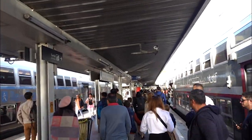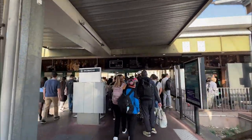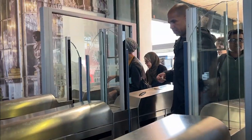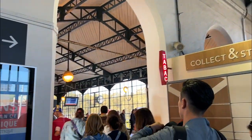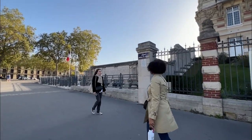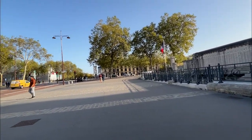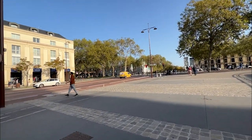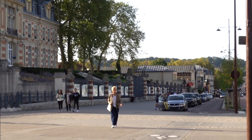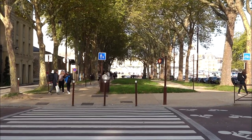Now that we're here, we're going to take a short 10-minute walk about 2 to 3 blocks to the Château de Versailles. On our walk to Versailles. We have the train station. Yeah. And Versailles is right down there. That's quick. I thought it was an hour to get in.